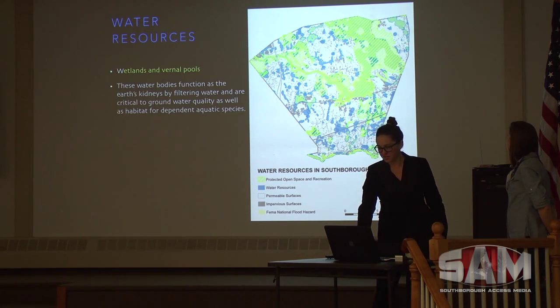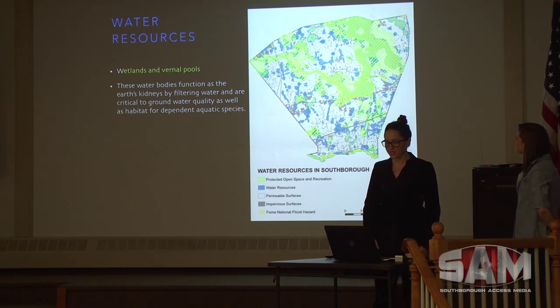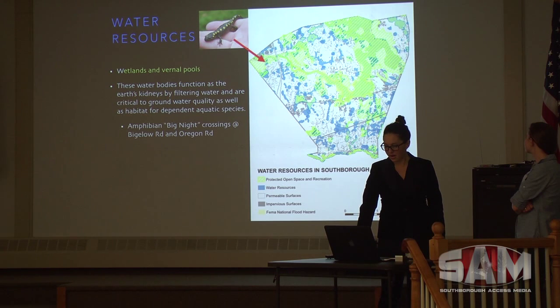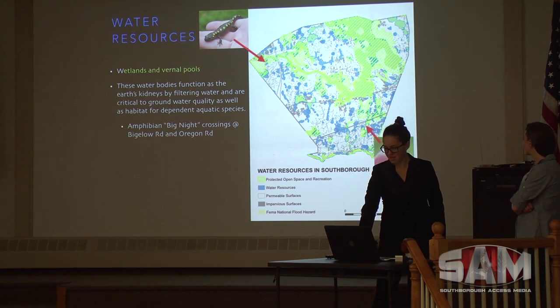Looking at these wetlands and vernal pools, these water bodies really function as the Earth's kidneys in a way, to filter water, and are critical to the groundwater quality, as well as habitat for dependent aquatic species. To name a few, the spotted salamander, who are helped across the road at Bigelow Road up here, on amphibian big nights, which are currently still happening, probably towards end of March, pretty soon, right? And then down at Oregon Road, this little spring peeper.